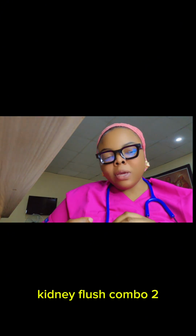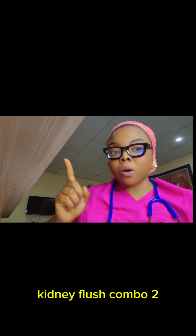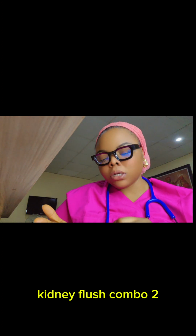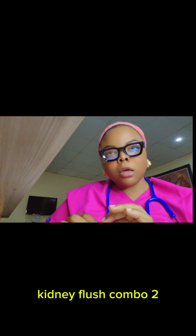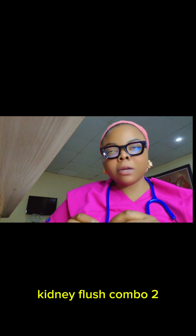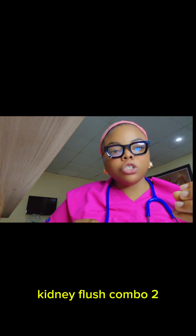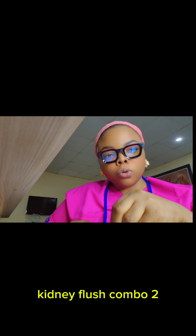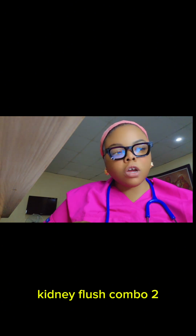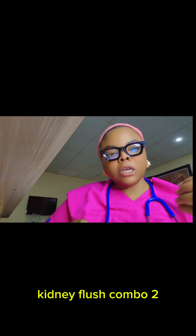Now this is how you make your ginger. You make a ginger tea, another kidney flush that is different from the one that I told you about. Now you put green tea in a cup, a normal cup of water. Then you pour in hot water, and then you crush a clove of ginger and put it in the hot water. You crush a clove of garlic, and then you put it in the hot water.